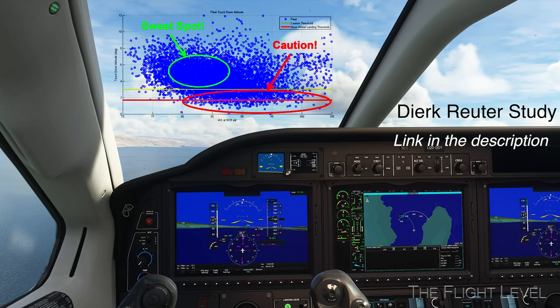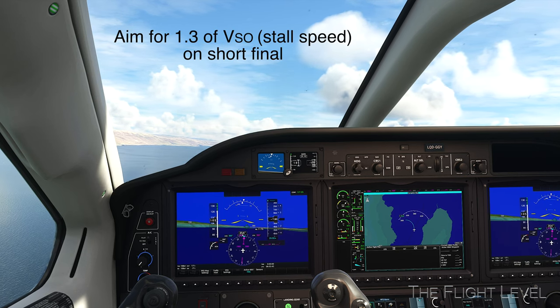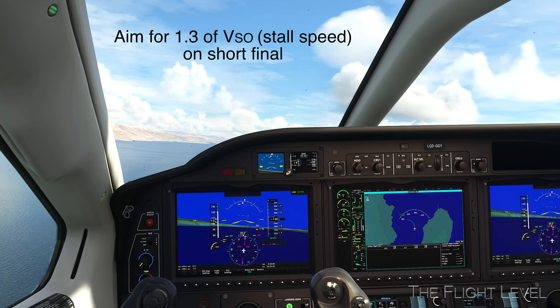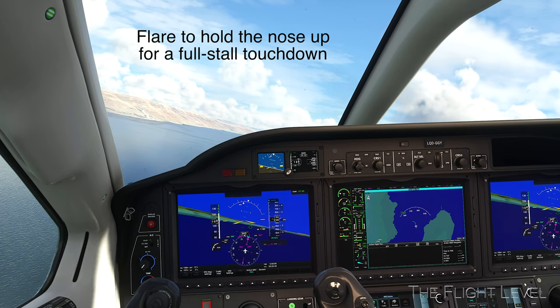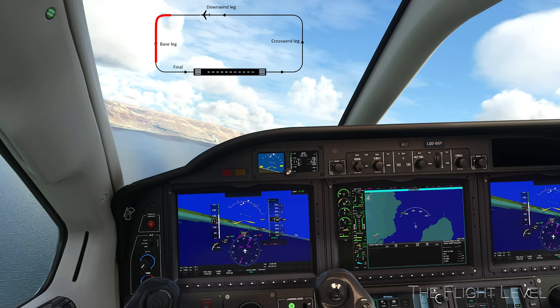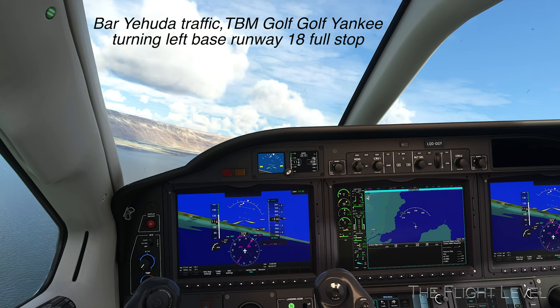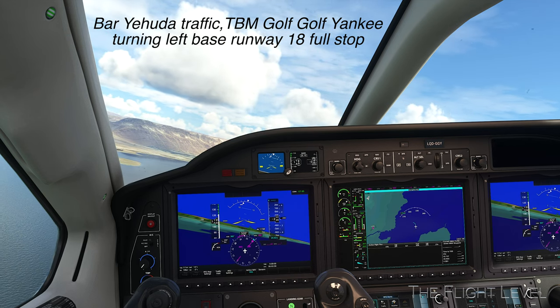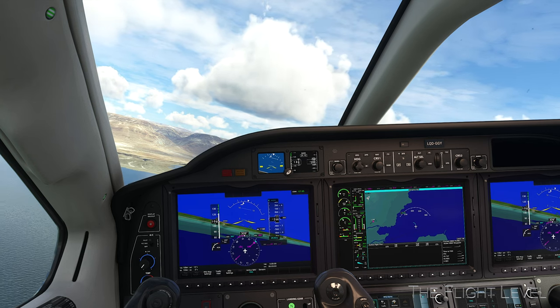The ideal configuration is to fly the final at a slow airspeed, reaching 1.3 of the stall speed on short final, and then flare to hold the nose up for a full stall touchdown. It is time to make our call for the base leg. Bar Yehuda traffic, TBM, Golf Golf Yankee, turning left base, runway 18, full stop.